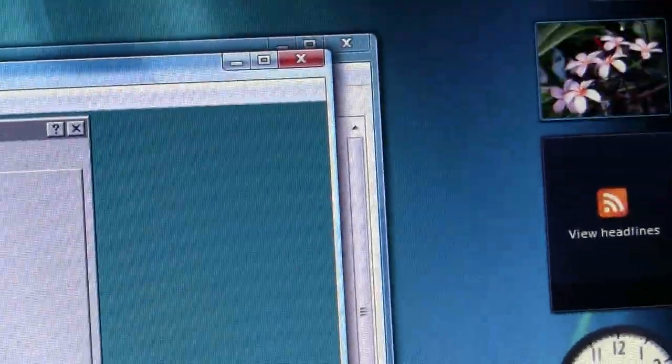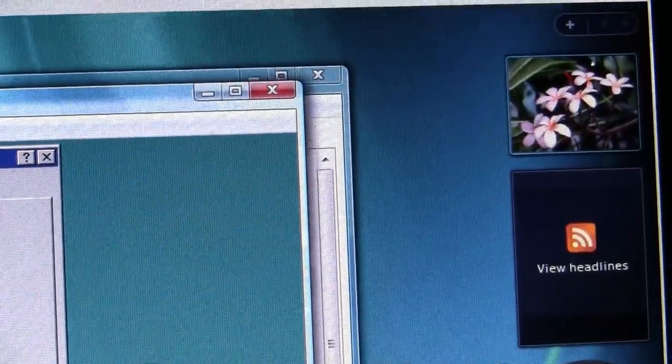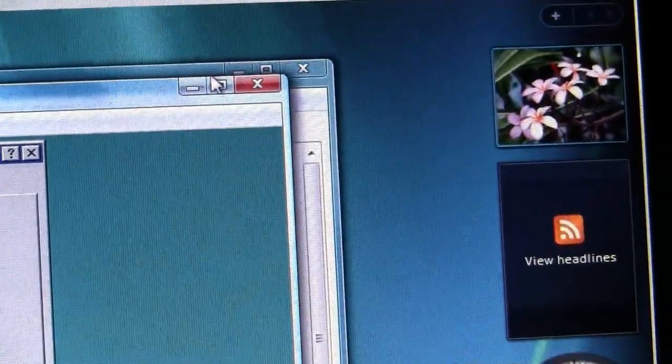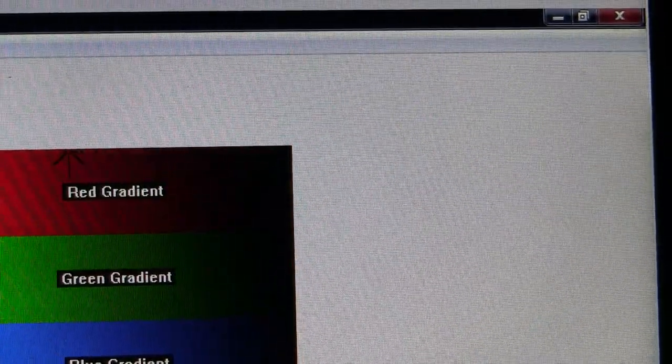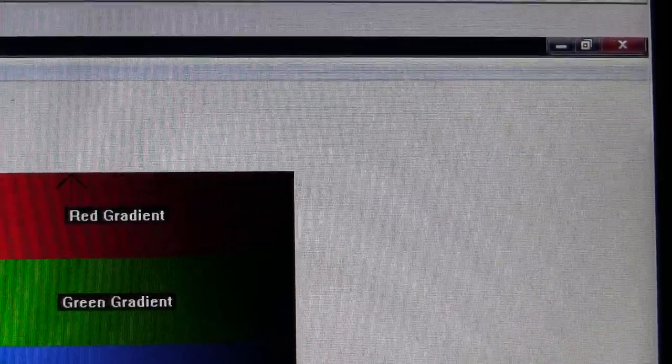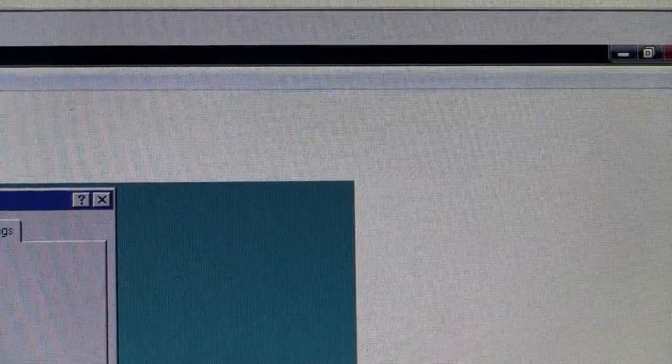Whoa. Yes, the beautiful true color. Yeah. Test. I just broke it. Yes, I think I did. I think. You've got to be kidding me.